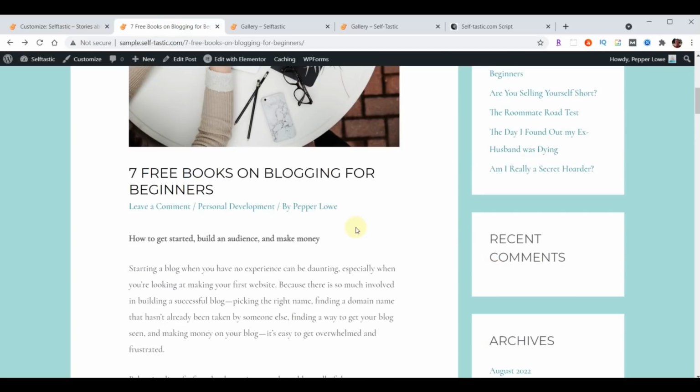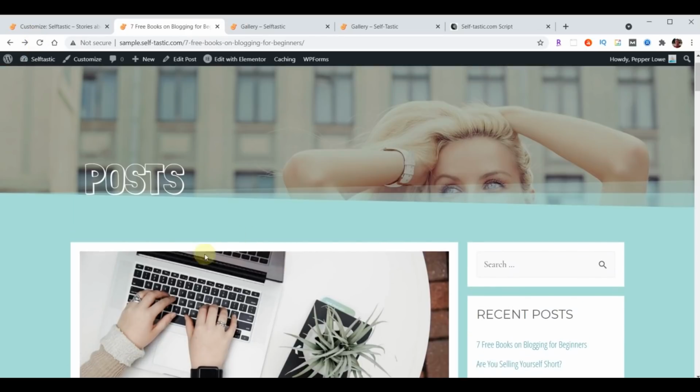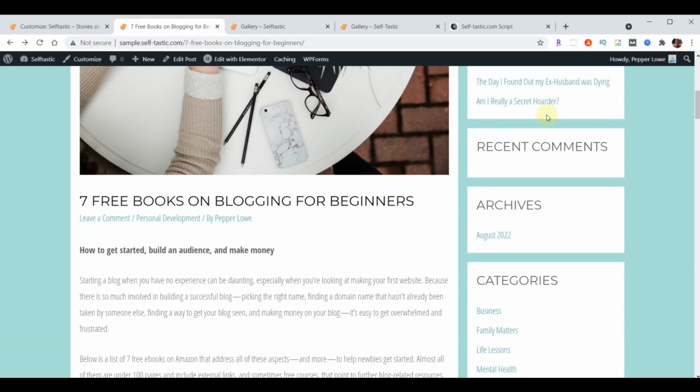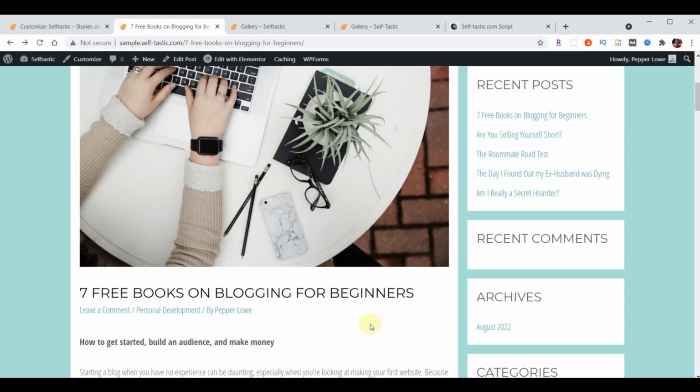This is what the fonts look like. This is what the spacing looks like. We hit Reload. Look at that. We have better spacing now. We have a different font that doesn't take up so much room. It's a lot cleaner than it was before, and it was free.